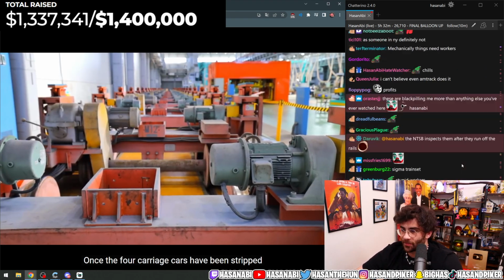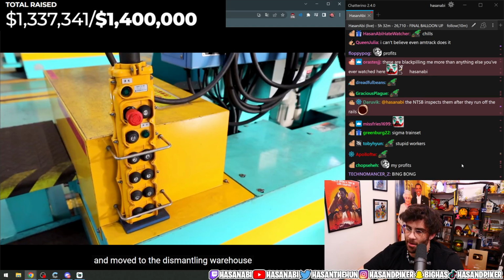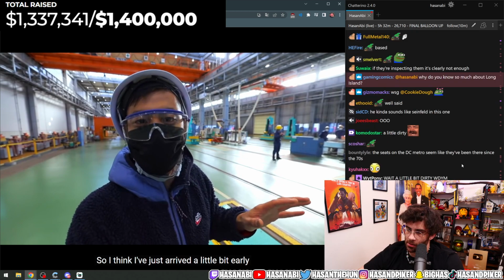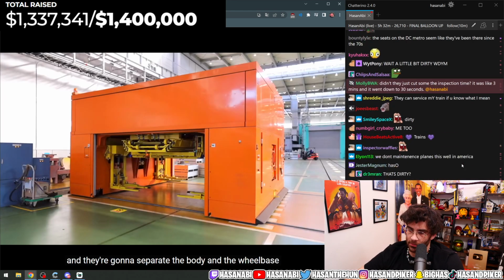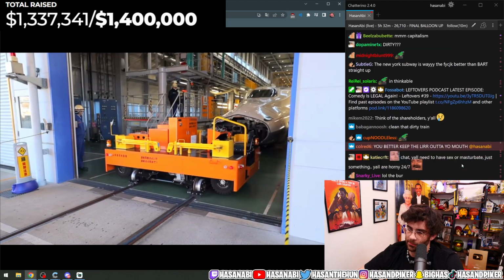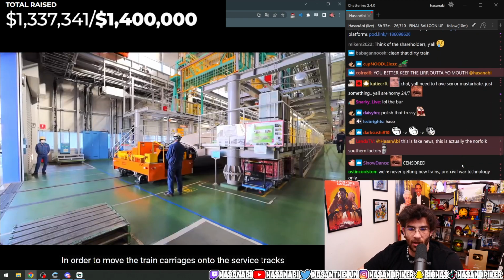Once the 4 carriage cars have been stripped, they're individually separated and moved to the dismantling warehouse. So I think I've just arrived a little bit early, but the train should be coming here and they're going to separate the body and the wheelbase. I like the Long Island Railroad.